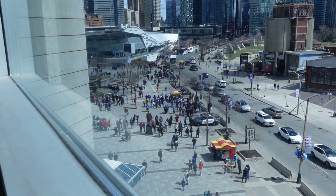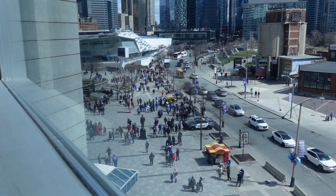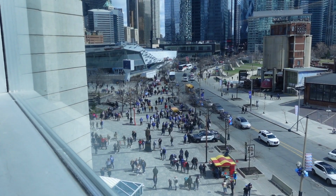It is around 12:30 and the lines are getting pretty long. So if you do want to come to a Jays game and don't have intentions of waiting outside, it's probably good to get here a little bit before an hour early just so you can avoid these massive lines to get in.